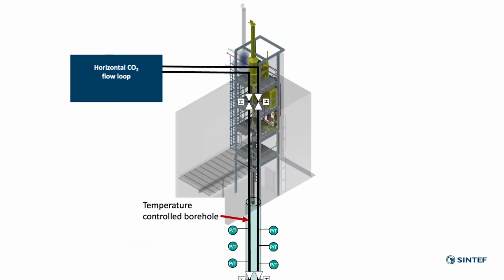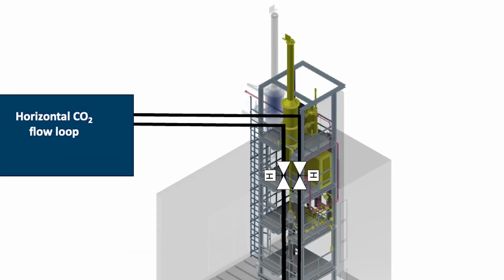On the top of it, we have a vent that can release CO2. So CO2 can be circulated in steady state, circulated dynamically, changing the conditions on the go, or also vented through this big yellow vent that you see on the top of the facility.